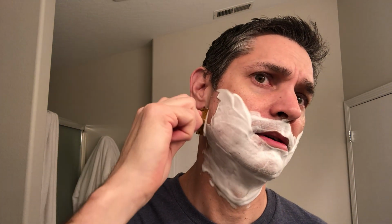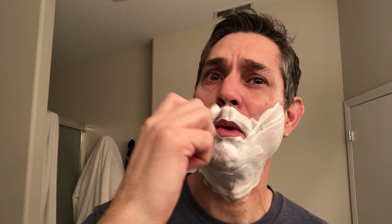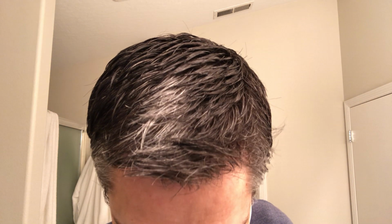All right, pass two. You really got a steep angle on that thing, so it's interesting to use. Not hard to find though. I mean, it's pretty intuitive. You can see the blade lined up in there, so it almost comes to the end. Hopefully that'll be good around my nose.